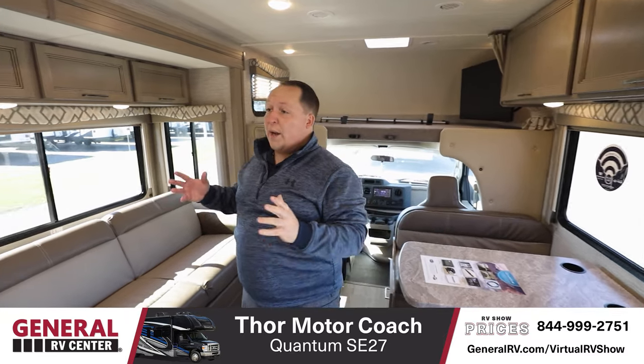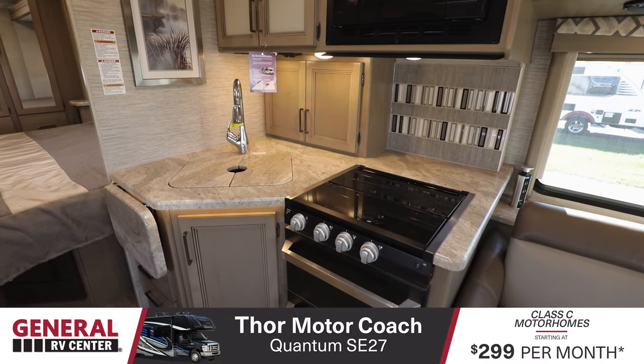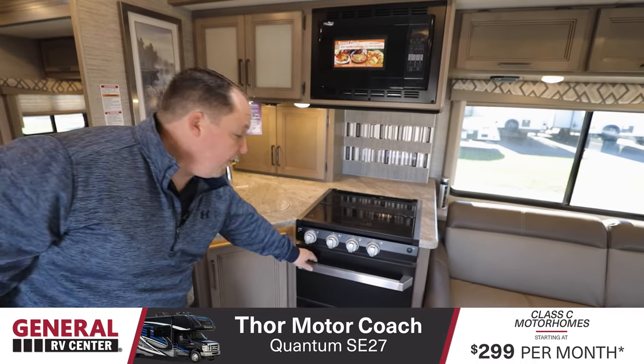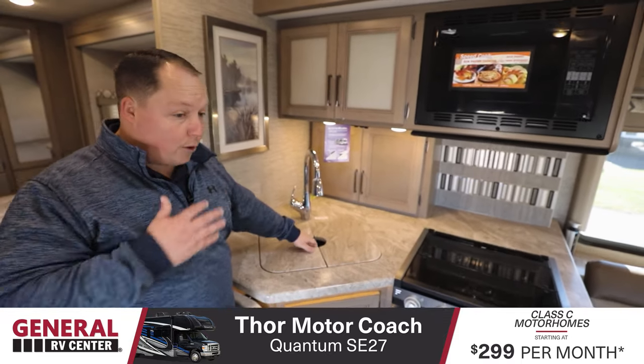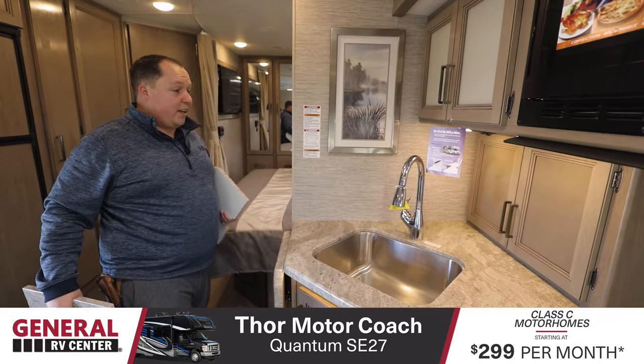Finishing up right there, we have the kitchen area. Now this kitchen area is nice. We have a convection microwave right here, a 3-burner cooktop, no oven. These are storage drawers. But there is a glass cover over the stovetop in case you do need more countertop space. And then you have a really nice big single bowl sink right there.